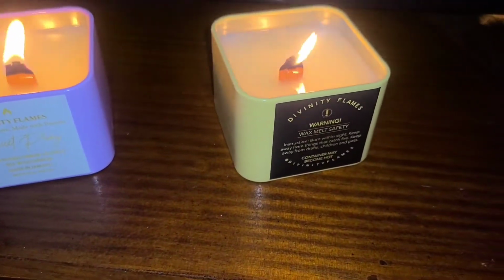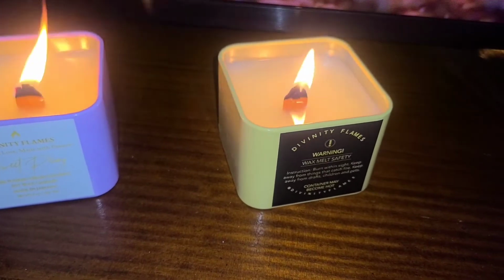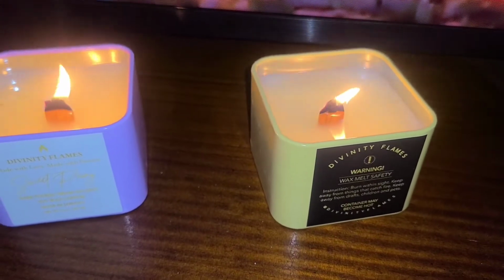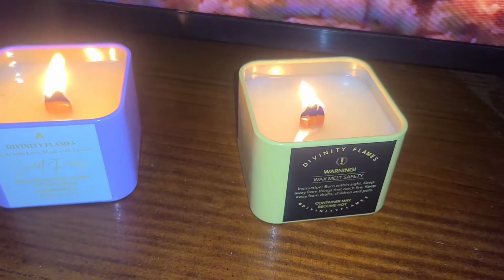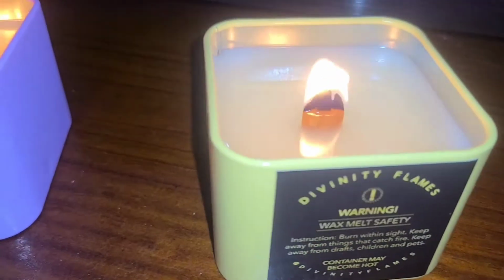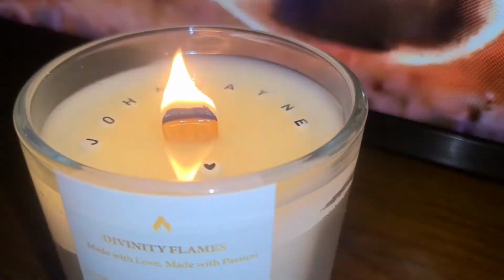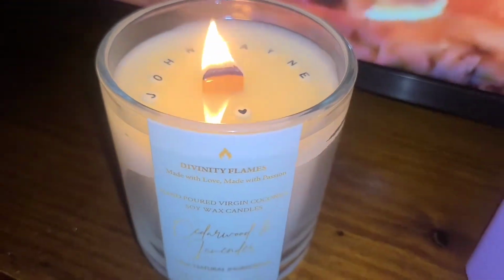And trust me, my house smells like I've been baking muffins with bubblegum. It's so sweet and so refreshing. So guys, if you're interested, can you just hear the crackling? Are you kidding me? So relaxing. So creative to have the name inserted in the candle.